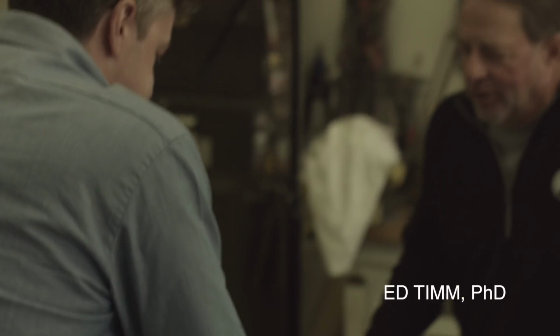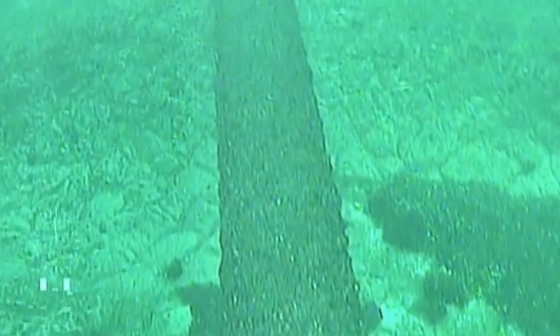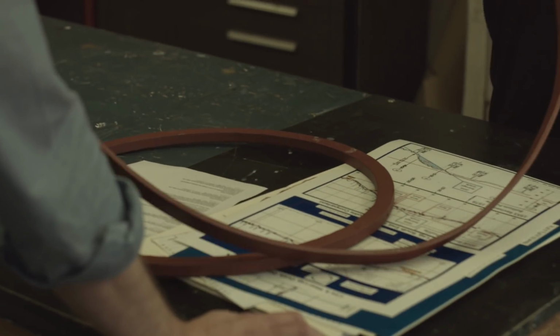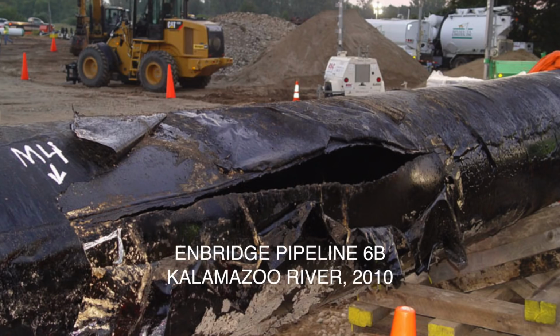What I have here are exact size models of the two kinds of pipe used in this pipeline. You have the one you're holding, and that's the pipe that goes over the straits, and it is thick-walled, seamless, very heavy pipe. And then the other 641 miles are this thin-wall, seamed pipe that is typical of all the pipelines put in after World War II. And they're the ones you read about in the news all the time, breaking.